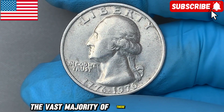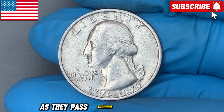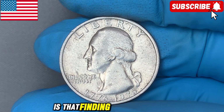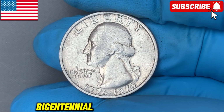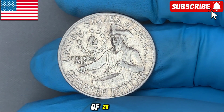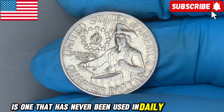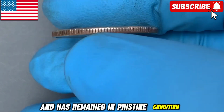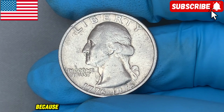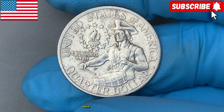The vast majority of these coins were made for circulation, and most of them have been worn down over the years as they passed through countless hands. The good news for collectors, however, is that finding an uncirculated or mint condition bicentennial quarter is still possible, and these coins are worth a lot more than their face value of 25 cents. An uncirculated coin is one that has never been used in daily transactions and has remained in pristine condition since it was minted. These coins are highly desirable among collectors because they retain their original luster and sharp details, making them worth far more than a typical circulated coin.